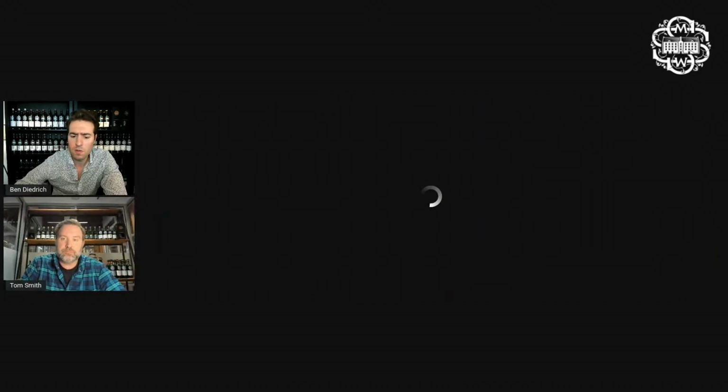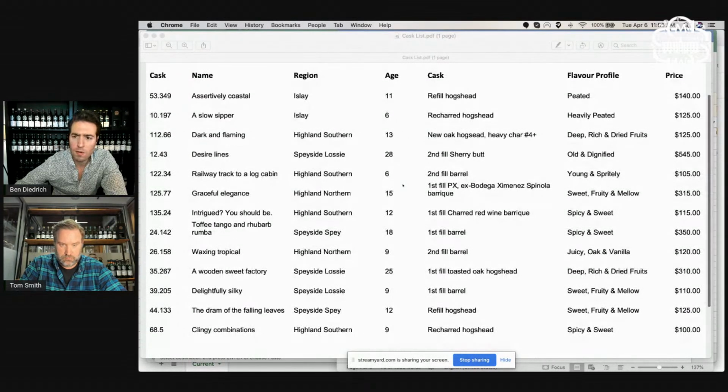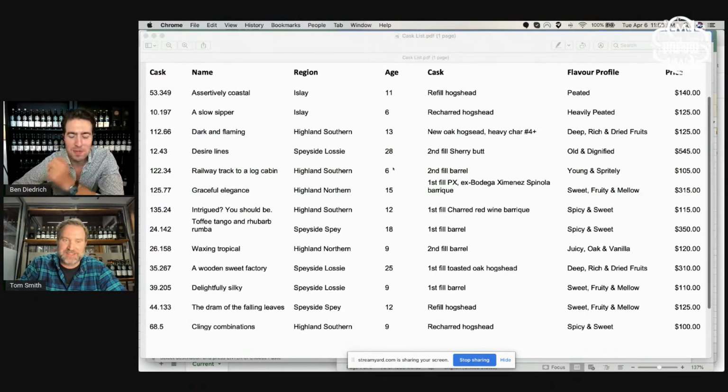All right, guys, we're just over 2 minutes away from the official release of the Outturn. I want to share real quick the remaining casks that are going to be coming up. Apologies for the PDF. Tom and I are trying to keep this as real as possible. Wow, Ben, you really treated everybody to a visual spectacle here.